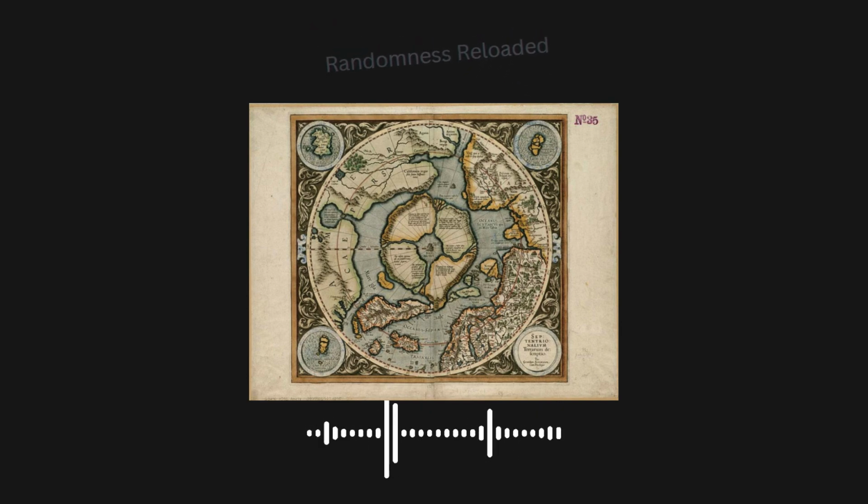But you know what's really cool about this map? This isn't just any old map, right? It was created by the guy who gave us the Mercator projection, a map projection that's still used all over the world today. That's pretty impressive, right? And what's really interesting is this map shows an Arctic that's wildly different from what we know today. It's a great example of how our understanding of the world evolves over time.